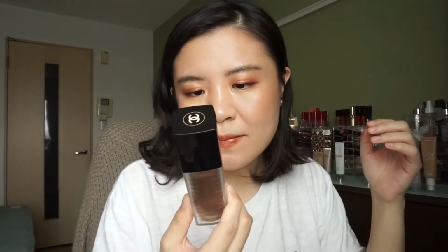I don't know if you can tell, it pretty much just looks like a foundation. It's not very sheer. I just really like those very sheer skin tints. So this one is, in my book, not for everyone. The Chanel Le Beige Water Fresh Tint.